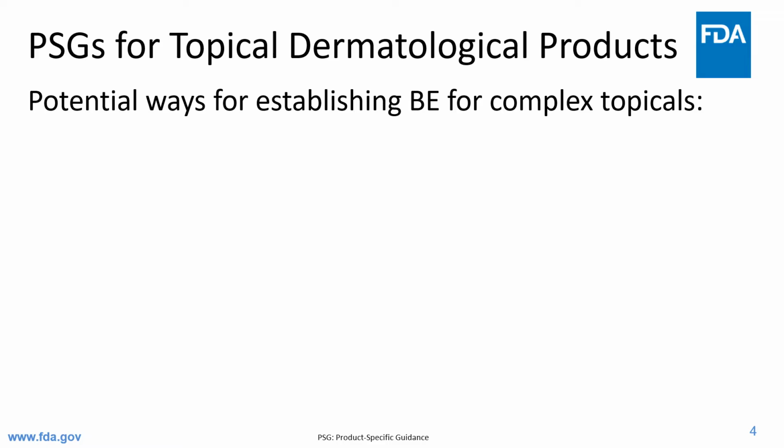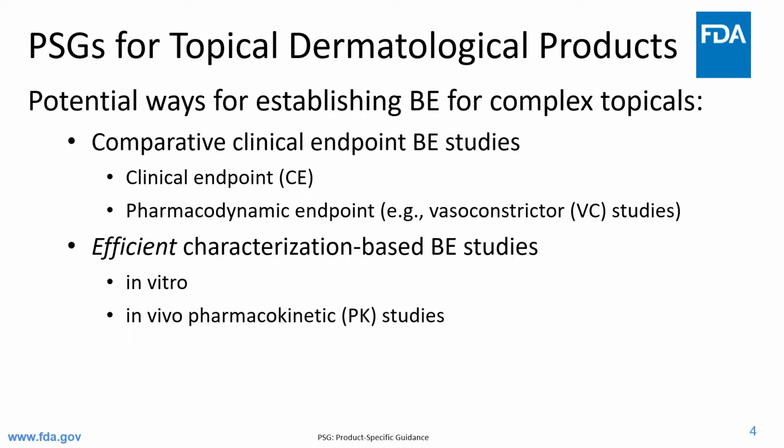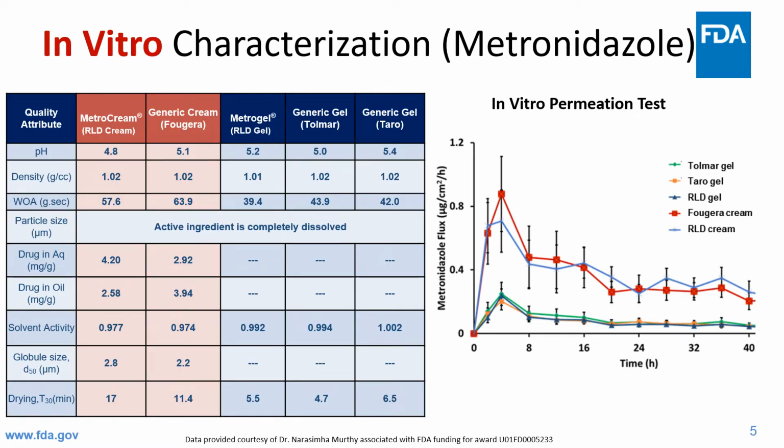So where are we at with these topical dermatological products? Historically, for these locally acting complex dosage forms, we have typically recommended comparative clinical endpoint studies and vasoconstrictor studies for corticosteroids. However, more recently, we have recommended efficient characterization-based approaches. The development of these efficient characterization-based BE approaches has been supported by research that we have conducted within the scope of the GDUFA Regulatory Science Research Program, and I'm going to be showing you a very small snapshot.